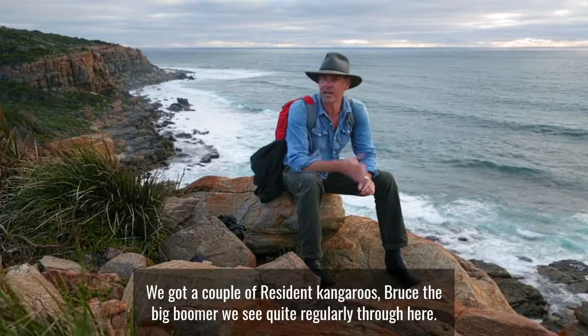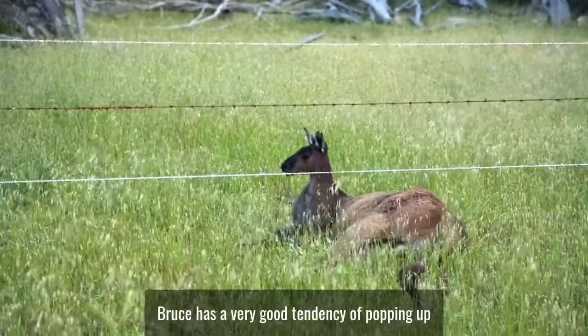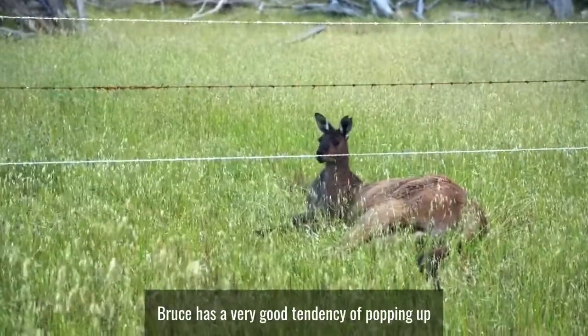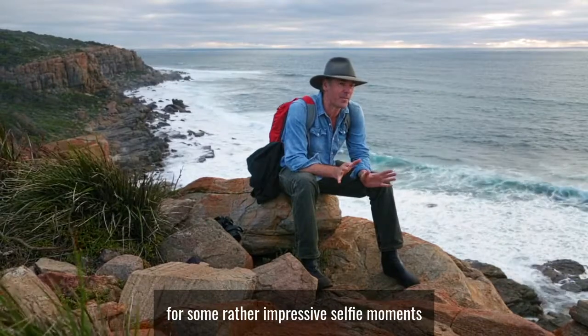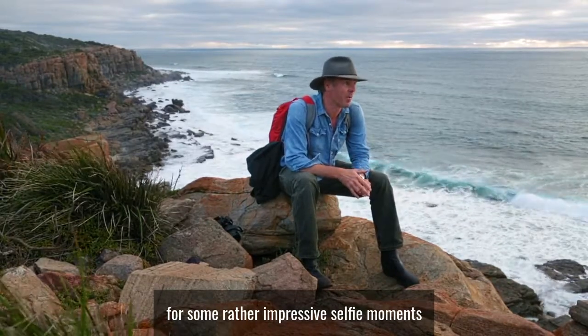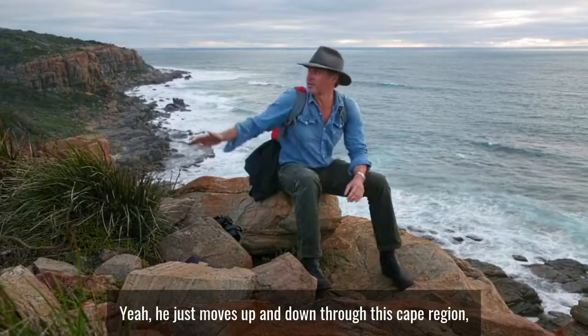We've got a couple of resident kangaroos. Bruce, the big boomer, we see quite regularly through here. Bruce has a very good tendency of popping up for some rather impressive selfie moments. Photo bombing, I suppose, is a better term for it. Yeah, he just moves up and down through this Cape region.